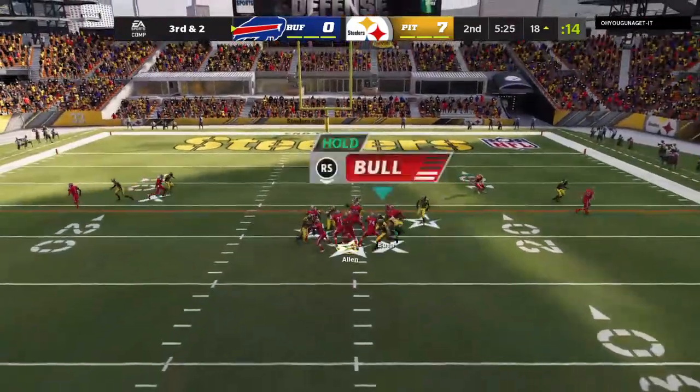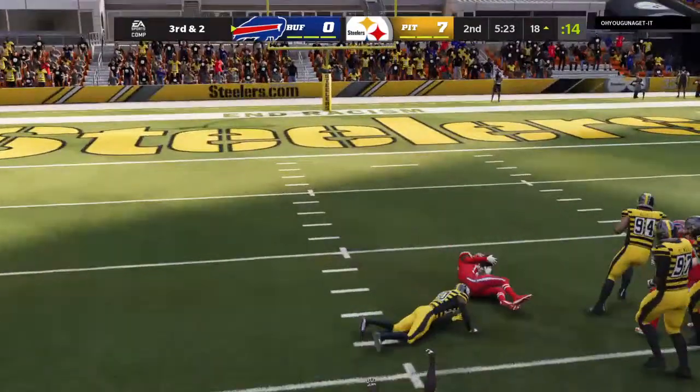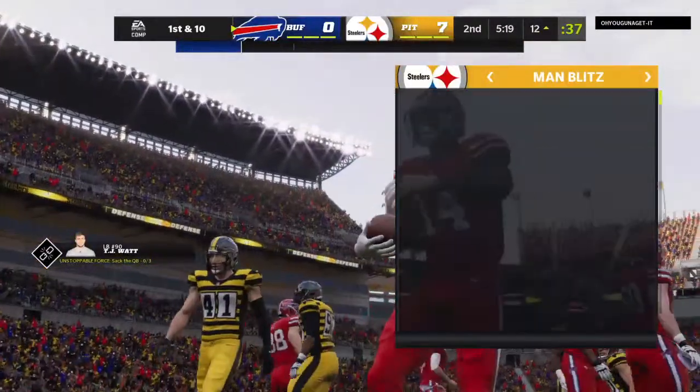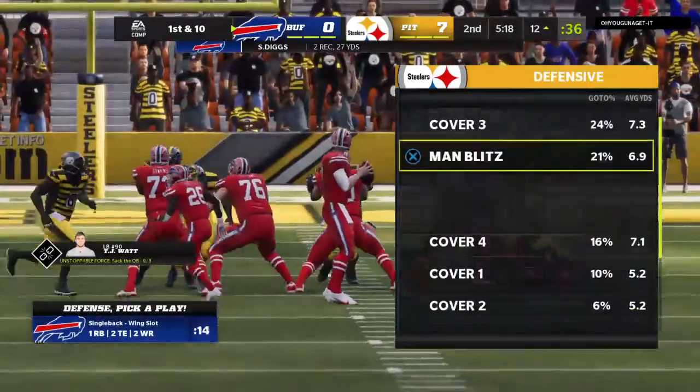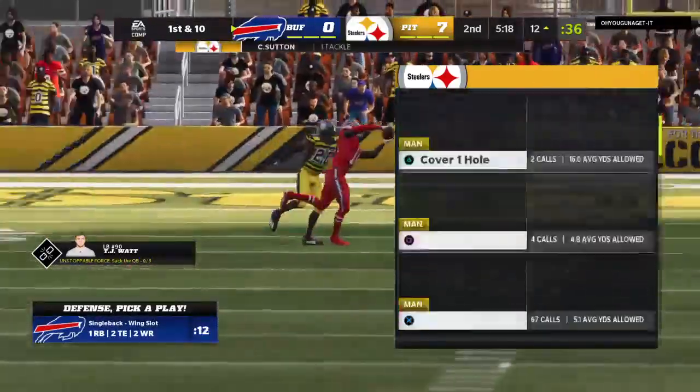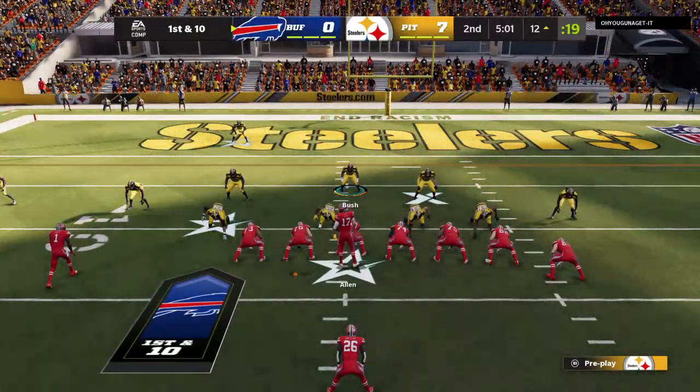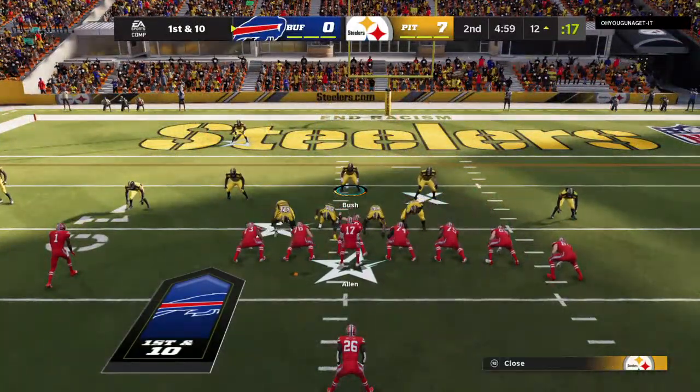Now on 3rd and 2, they're going to elect to throw with Allen. A quick throw going to be caught by Diggs, and he is going to have a Bills first down. It's a gain of 6 that time on 3rd and 2, good for 6 as they keep this drive rolling. This offense finding its legs now. Here's another 1st and 10.